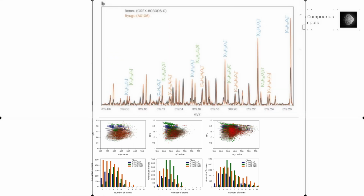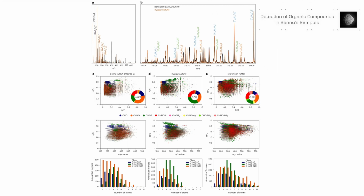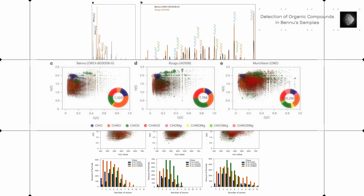Zoomed-in view. This is like zooming in with a magnifying glass to see small details. It focuses on one section of the mass spectrum, showing that Bennu has lots of nitrogen-rich molecules, which are important for life. Bubble charts. Each dot is a different molecule.